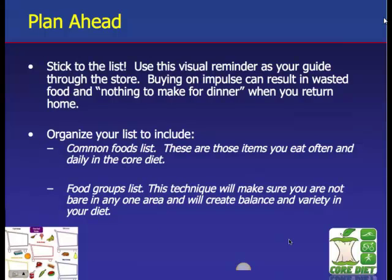So one thing that you want to do with this list is organize your list into 2 categories, and make sure that you actually stick to the list, using it as a visual reminder when you go through the store. This is what I recommend doing: splitting it up into 2 categories.